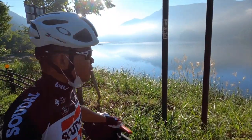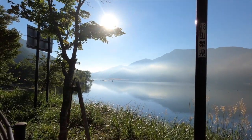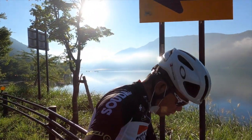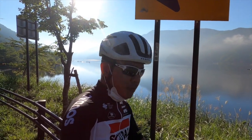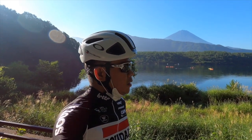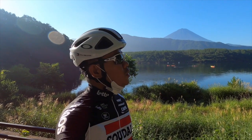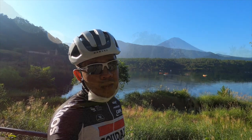Mountains that are forming the back. Then the sun is quite high already, and it's still around quarter to seven. Okay, since we are looking for a Mount Fuji view in Lake Saiko, here it is. So I was mistaken. There's also a view of Mount Fuji in Lake Saiko.